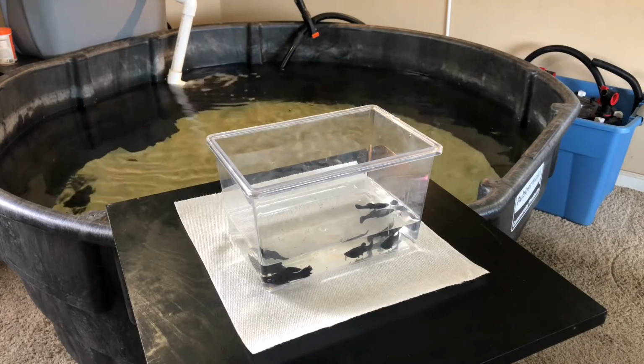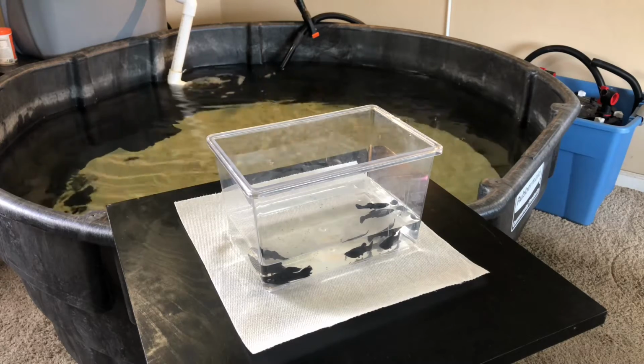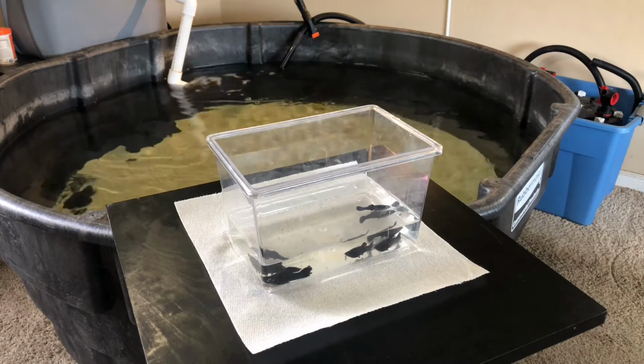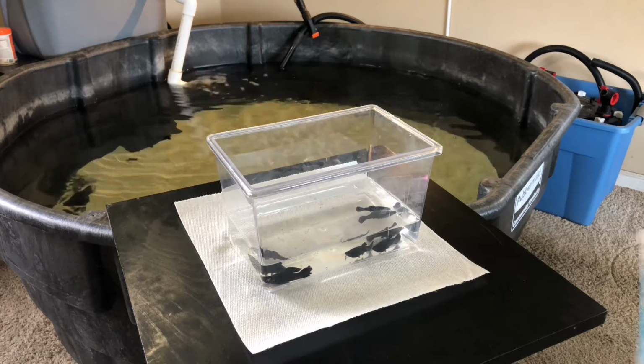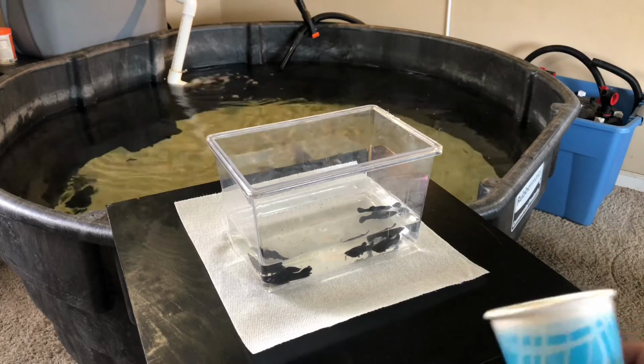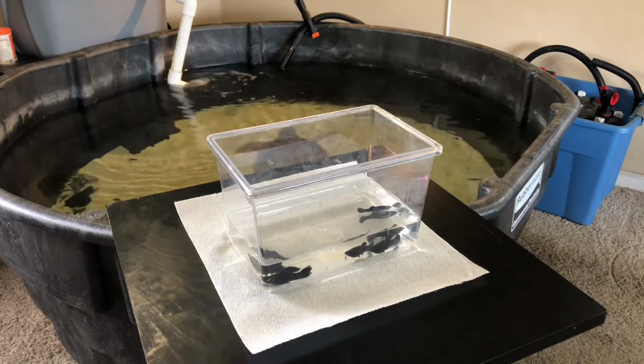Now he already has a very small school of female mosquito fish and 1 black skirt tetra. So I think they'll do really well in there with him. What I'm gonna do is I'm gonna acclimate them by putting a cup of water, maybe every couple of minutes, and then eventually add them to the pond.